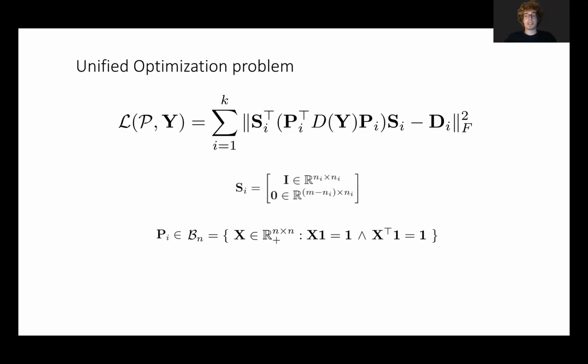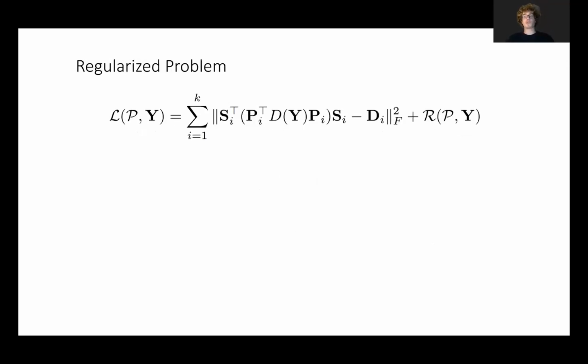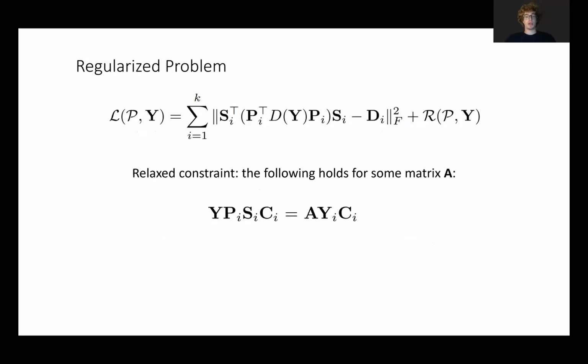Here, our optimization space is an outer product of Birkhoff polytopes and the set of positive semi-definite matrices. These are both sets that are well understood geometrically and have submanifold structure that is well understood and has all the geometric tools that we need to develop Riemannian versions of your favorite first or second order optimization algorithms. From here, we also want to consider a regularization term to better promote good global minima for this full optimization, since we expect it to be hard.